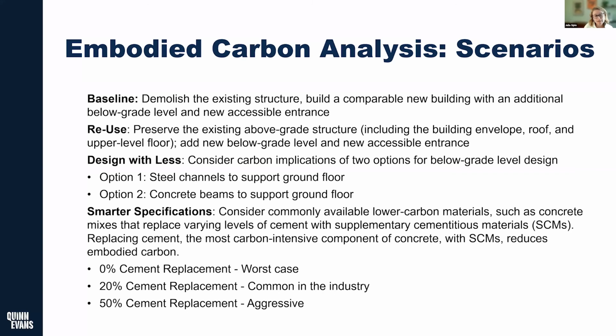And then lastly, that optimization of the spec. Like, what can we do with the mix? 0% cementitious replacement is kind of worst case versus up to a 50% replacement being what we modeled as our aggressive case.